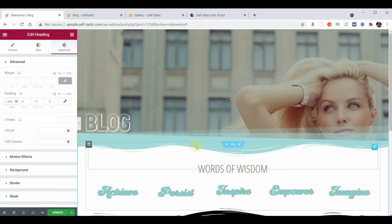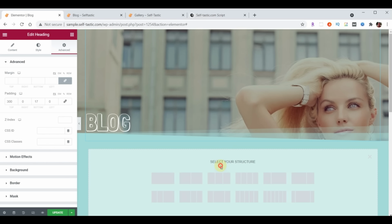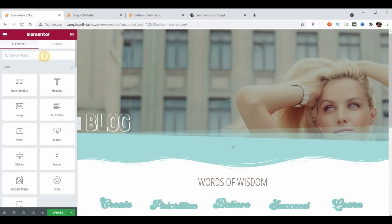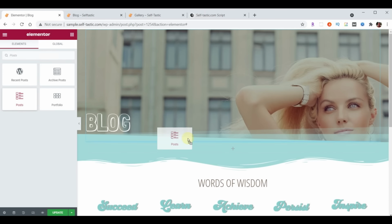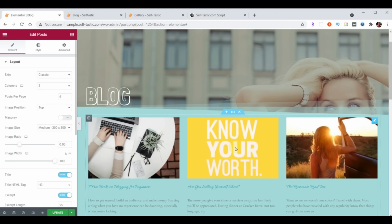Now we want to add another section just below our header. And in this box, we'll hit the plus. We'll choose a single column. Now we want to go up to our widgets again. We'll type in the word Posts. That's the one we want right there. Make sure your icon matches that. Drag that over. And there it is. That's looking nice.